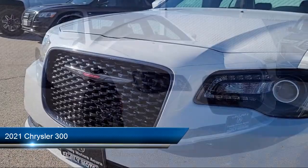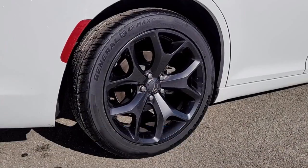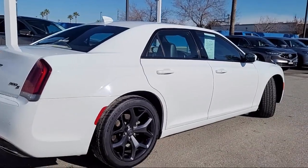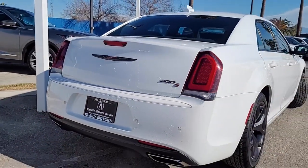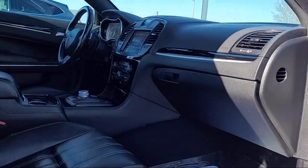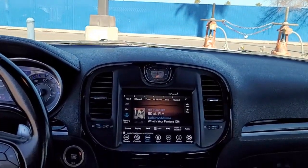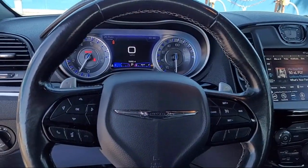It comes equipped with smart device integration, navigation, keyless entry, auto dimming rear view mirror, cross traffic alert, heated seats, automatic transmission, blind spot monitor, premium sound system, universal garage door opener, and has less than 60,000 miles on the odometer.